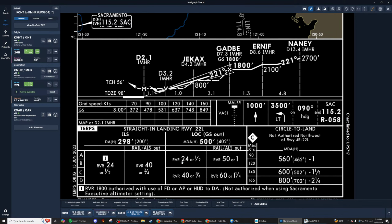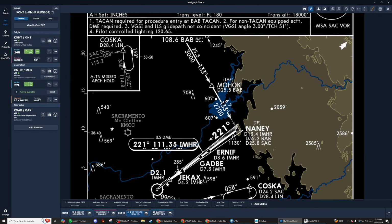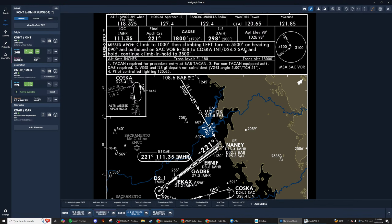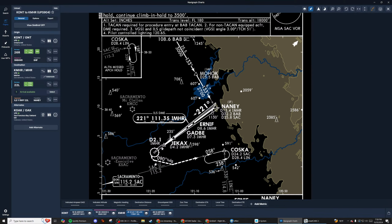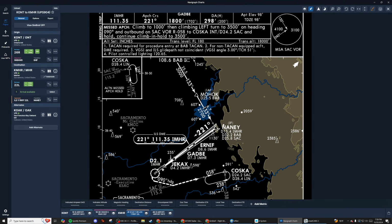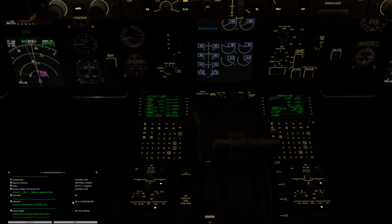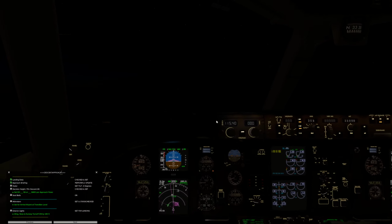The runway visual range is 1/2 mile for the ILS, and decision altitude is 200 feet radar altimeter. In the event of a missed approach, we're going to climb to 1,000 feet, then a climbing left-hand turn to 3,500 on heading 090, outbound to SAC VOR radial 058 to Koska intersection, which is DME 24.2 from the SAC VOR, and hold. We're going to continue to climb and hold at 2,500. Okay? There it is. That's your approach briefing.